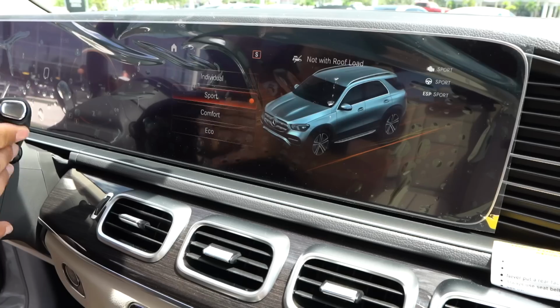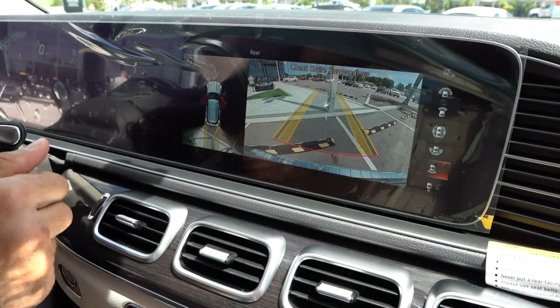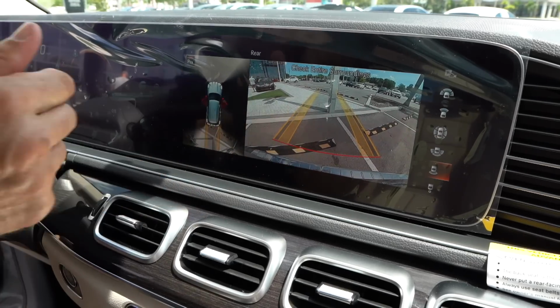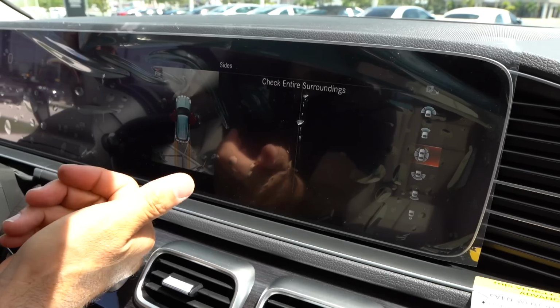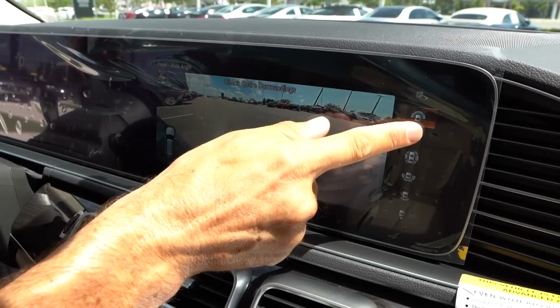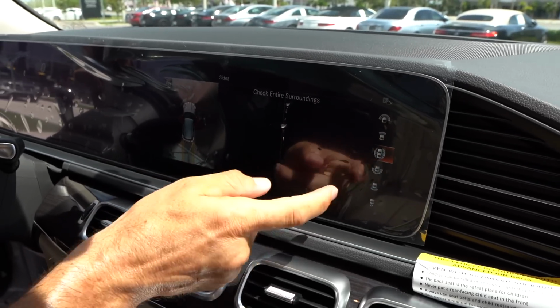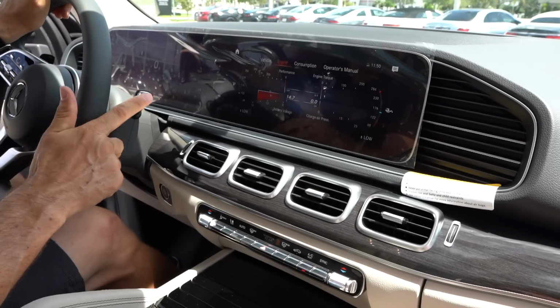Let me go ahead and show the backup camera. Very nicely done. You got full 360. Obviously the doors are open, and trajectory, and you could go different camera views. Well, the doors are open there, but out front, there we go. Around the back, really nicely done. Let me put it back in park because that chime is annoying the heck out of me.